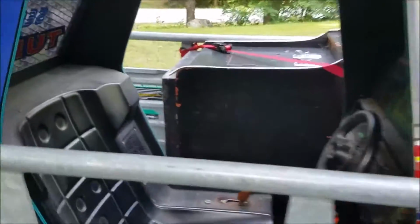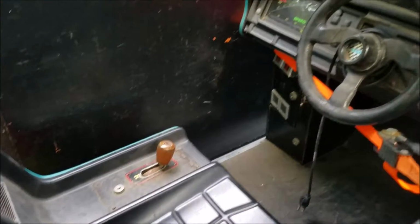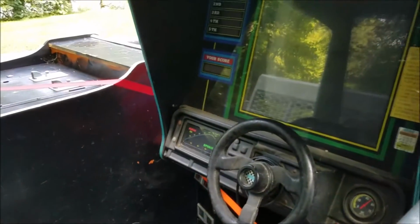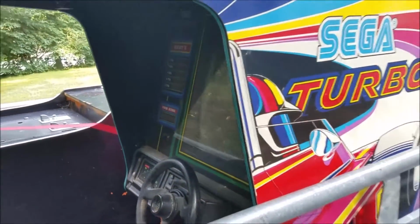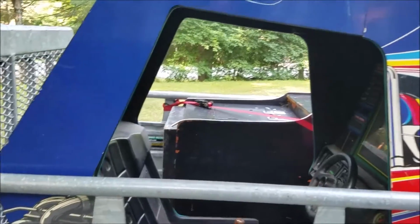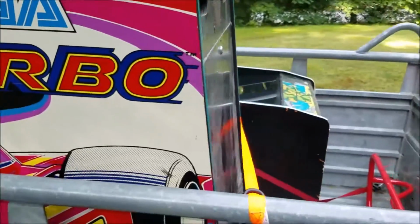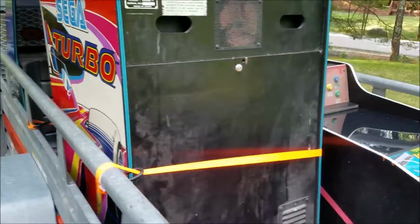It's got the left-hand side shifter, as if you're driving in the UK or in Japan. This game, I believe, was running in and out. I saw it at one point, and it did have some graphics glitches, but I did not turn it on this time, so we'll see how it's going. I love the artwork on this thing. I'll make sure to do a proper walkthrough video of it after I get it back and unload it.